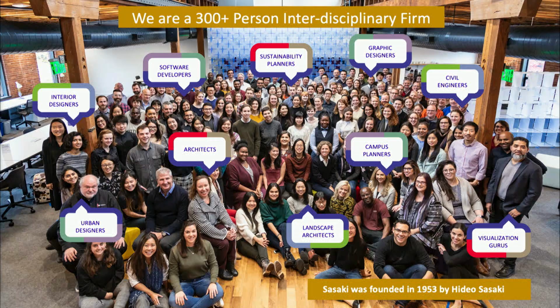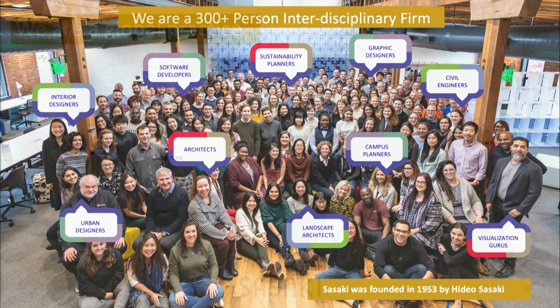Just a little bit about Sasaki. We are a multidisciplinary firm. We have more than 300 people working. This picture was taken before COVID and in our incubator space. Since then, we have moved to Boston downtown, but we have all these different disciplines working together. We have architects, planners, urban designers, landscapers, and everything that you see over here. Whenever we have the chance, we try to work together, all the different disciplines in just one single project.